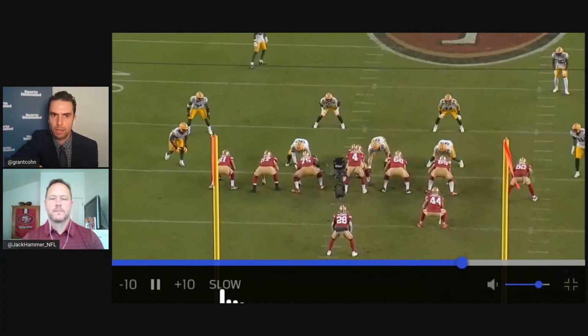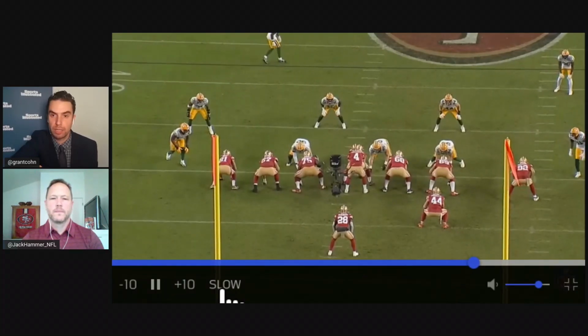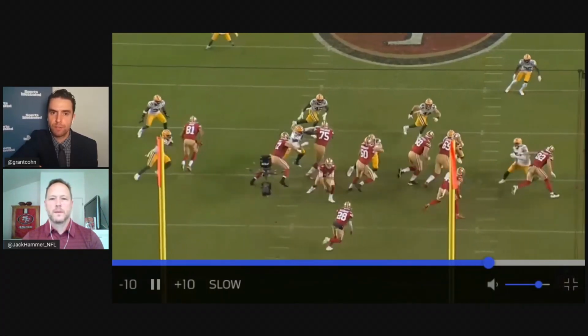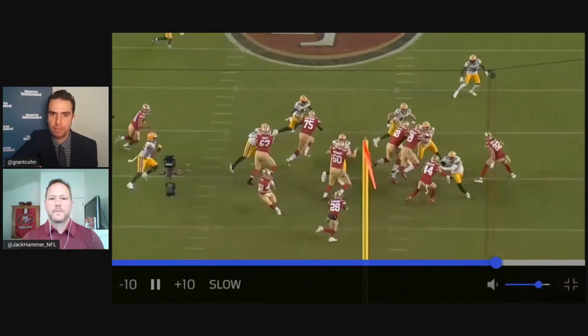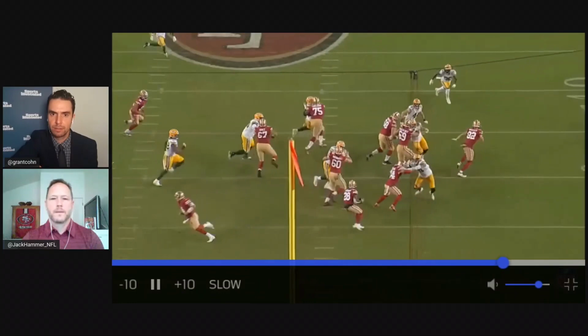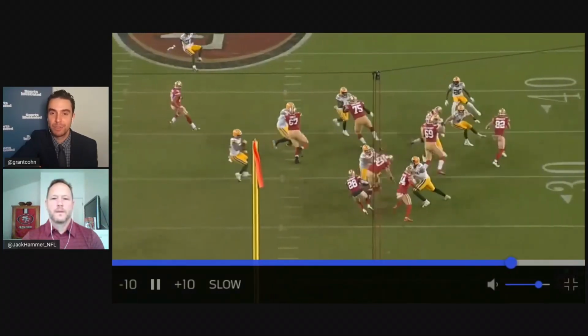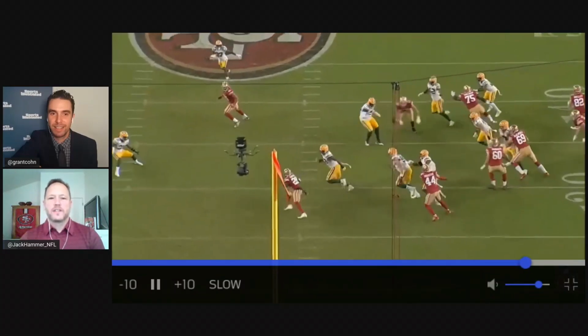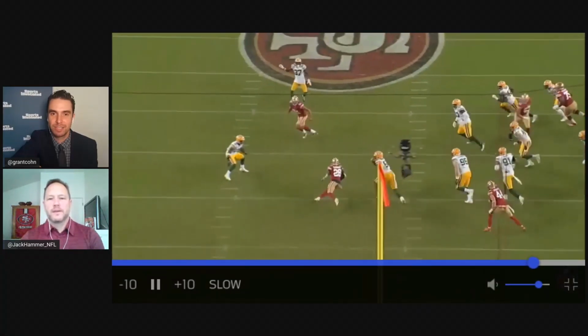Again, there are 22 personnel here. I like that. Finally getting their best players on the field consistently. What a concept. Toss to the right. Not there. I love this. He's the only guy on the team who can do this. Love this. Yeah, they really like this concept of the toss, and if it's not there, cut it back.